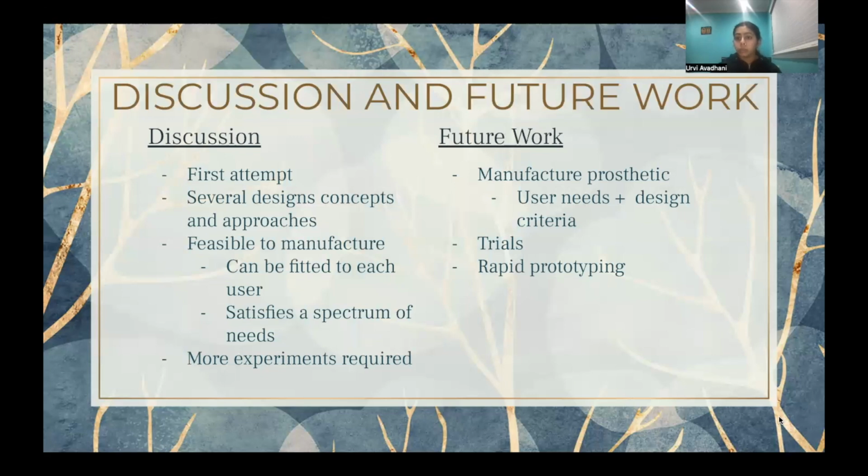Several design concepts were evaluated for the activity-specific prosthetic device. After 12 weeks, several design approaches for this prosthetic were considered. The work presented suggests that it is feasible to manufacture devices and end pieces for the prosthetic to fit different users. The prosthetic can be made out of a material that can be fitted for every person and can satisfy a wide spectrum of needs.